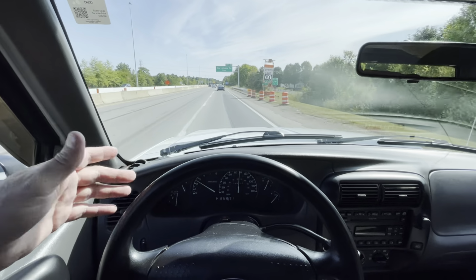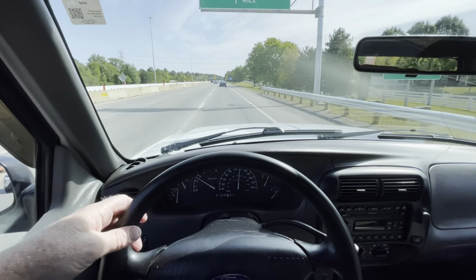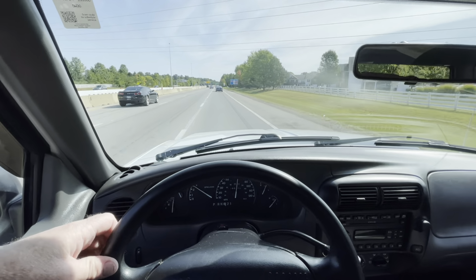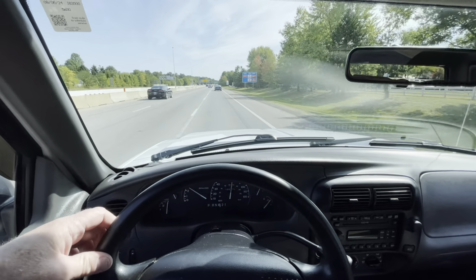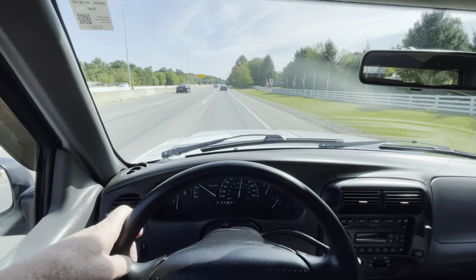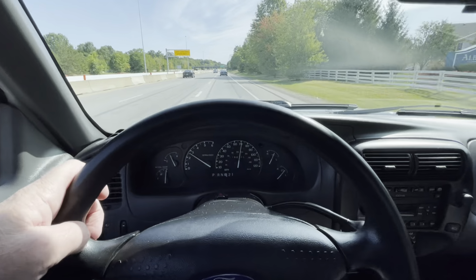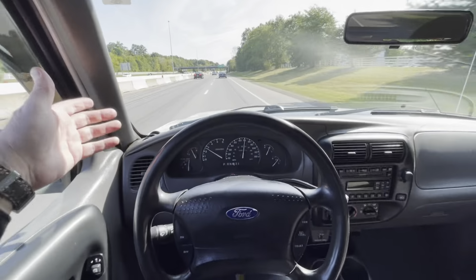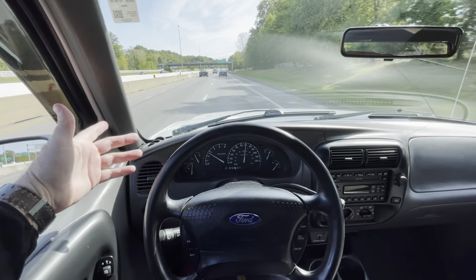I mean, you go over bumps like that. This is a small truck with not a lot of weight in the back, besides those bed rails that are back there in the bed that are sliding around a little bit. You feel the bumps a little bit, but it is what it is. It's not a Cadillac, but it's a nice ride on smooth road. There we are at 70 miles an hour, nice and straight and smooth.